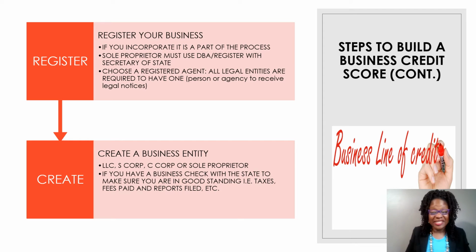Register your business. This is the next step. It's very important that you register your business with the state or whatever agencies you need to register it with. So if you have an LLC or an S corp or C corp corporation, typically that's already done for you. But if not, as a sole proprietorship, you have to register with the state and you have to get a business license. Okay.